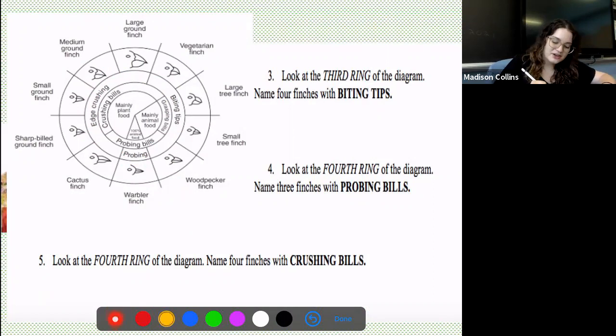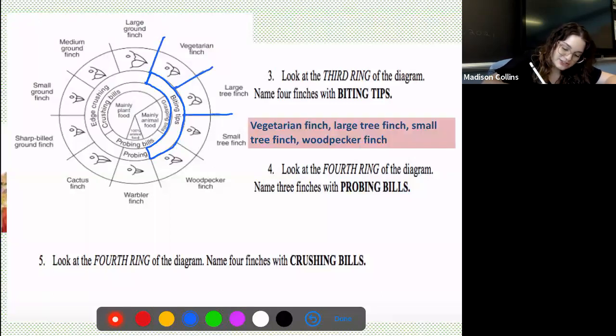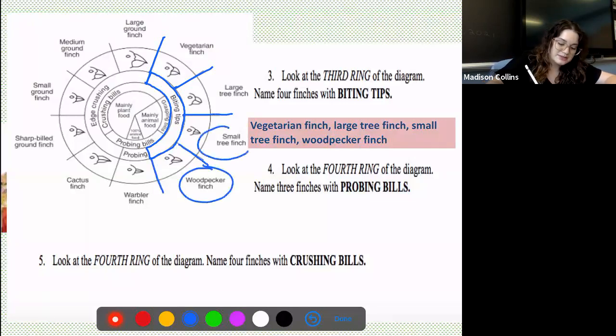All right, so again, for the biting tips, we're going to be looking at this third ring. So we're only looking at these finches right here, which means that for the biting tips, you could have said the vegetarian finch, the large tree finch, the small tree finch, or the woodpecker finch. All of these are organisms that have biting tips for their beaks.